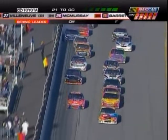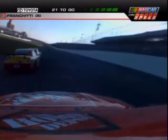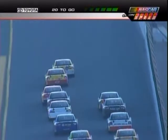Kevin Harvick, Jeff Gordon fighting for 2nd. Tony Stewart right with them. Jeff does not have a lot of help on that outside right now. Denny Hamlin about 3 car lengths back in the 11. Yep, can you say no, friends?